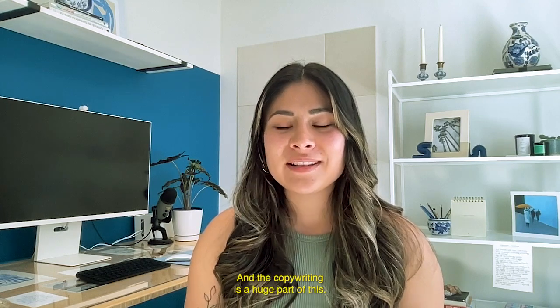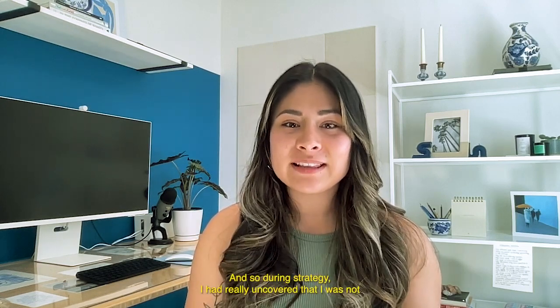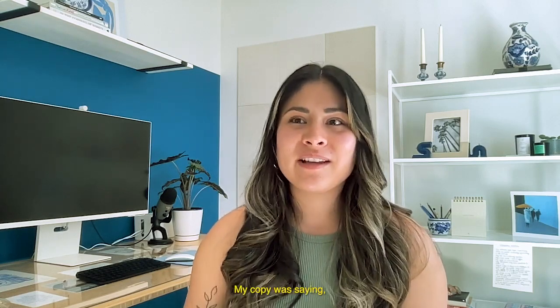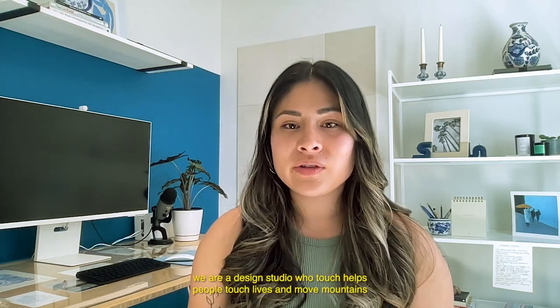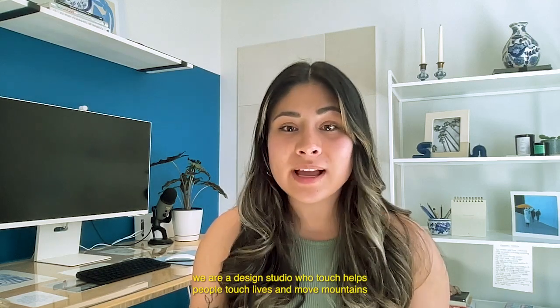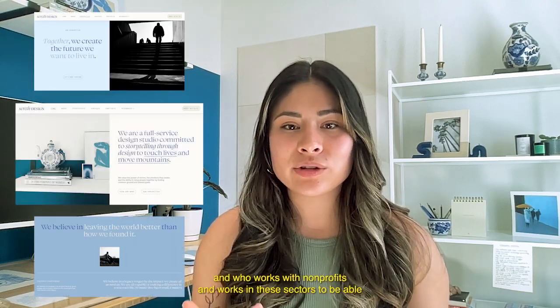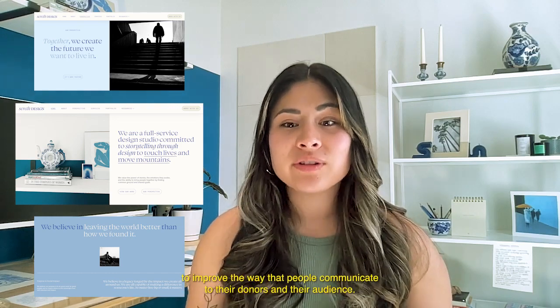And the copywriting is a huge part of this. During strategy, I really uncovered that I was not clear with my copy. My copy was saying, oh, we're a brand and website design studio, but it wasn't saying we are a design studio who helps people touch lives and move mountains, and who works with nonprofits and works in these sectors to be able to improve the way that people communicate to their donors and their audience.